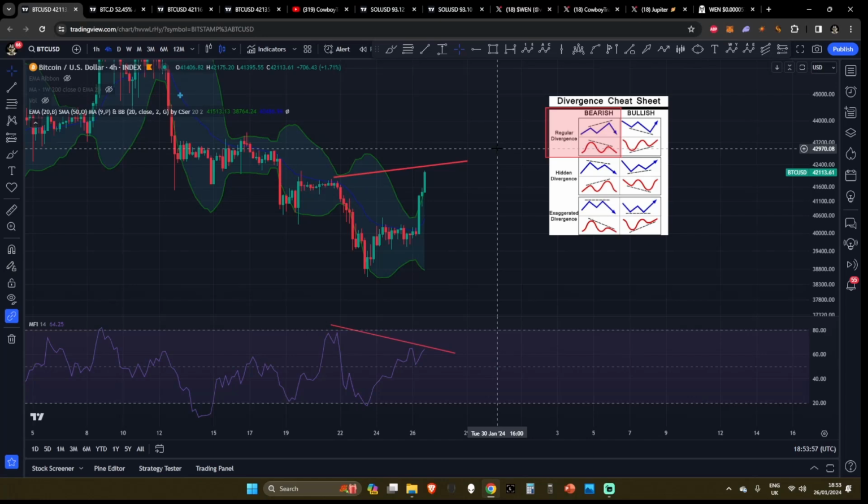Now, this is on the 4-hour time frame. There's not really anything significant to talk about on the daily or the weekly or the monthly. This is just a cautionary note going into the weekend. I'm very, very bullish on Bitcoin. I just think, of course, if you've missed out on DCAing at these levels down here at 38,500 and you're considering FOMOing in right now, there's always going to be pullbacks.